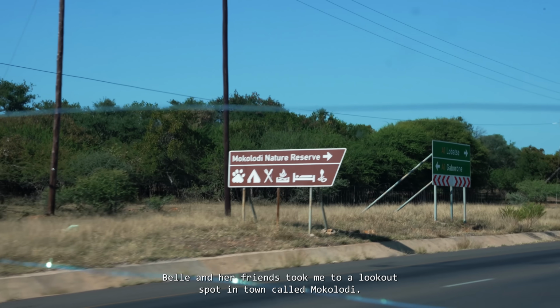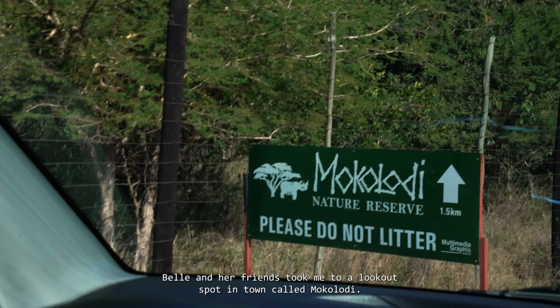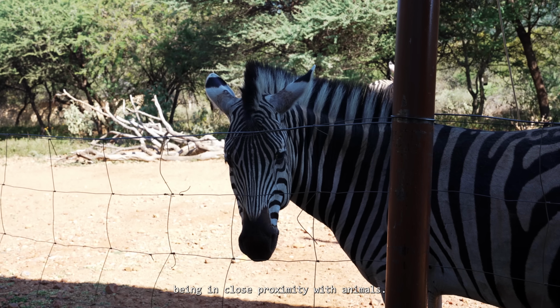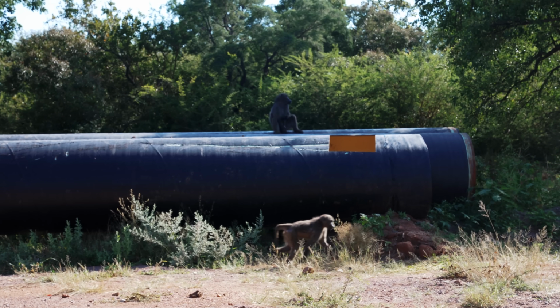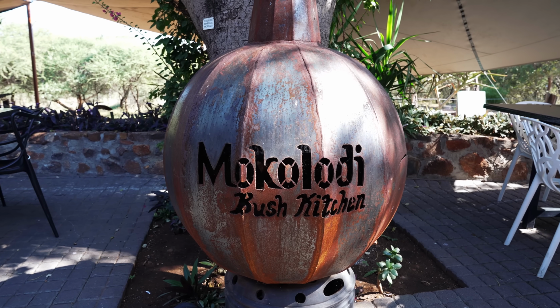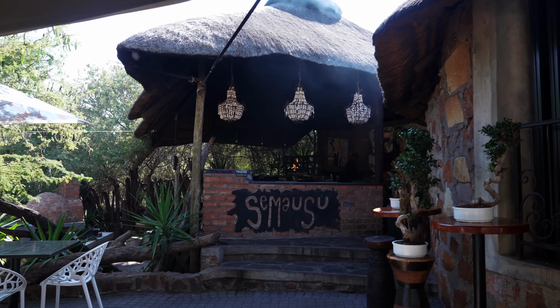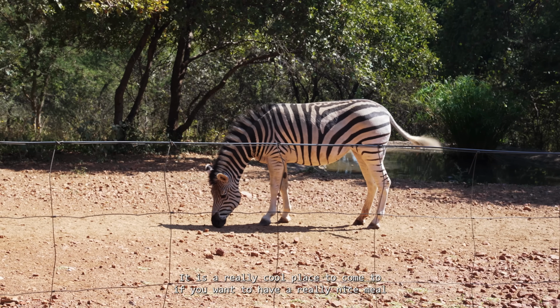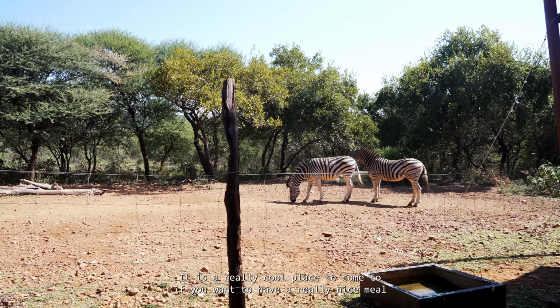Belle and her friends took me to a local spot in town called Mokolodi. It's one of the best places to grab a meal while being in close proximity with animals. One of the cool parts about this spot is that they have giraffes.